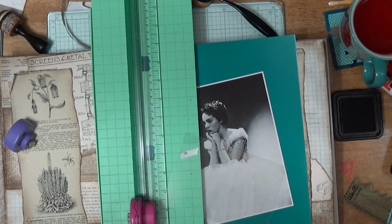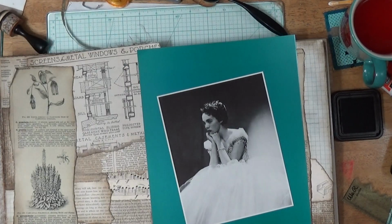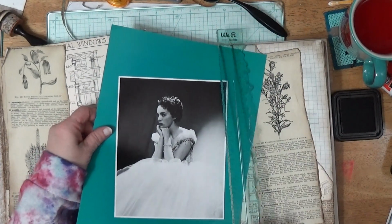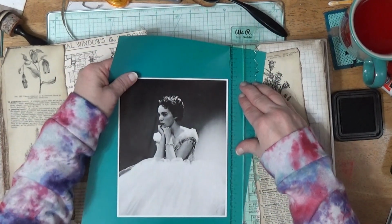I don't know if I want to do that. Oops, I don't want that, that's for sure. I don't think I want a ticket edge on that, so I don't think I want to do that. I guess I will just cut around it, or maybe just tear around it. Okay, let's just tear around it. Yeah, let's tear around it.